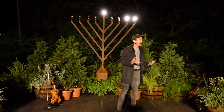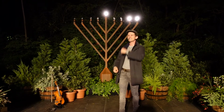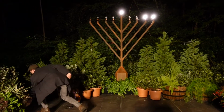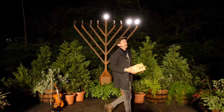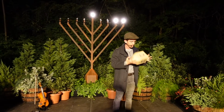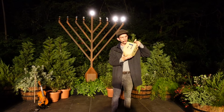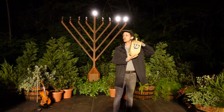We would also get some of the Hanukkah staples. Chocolate coins called gelt, and, of course, dreidels. A dreidel, for those of you who don't know, is a 4-sided spinning top. On each side is a Hebrew letter: Nun, Gimel, Hey, and Shin.